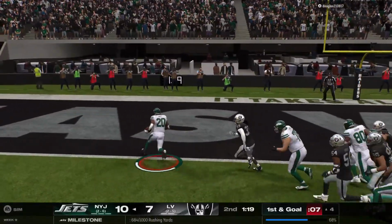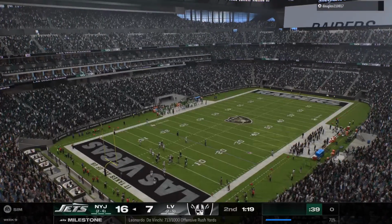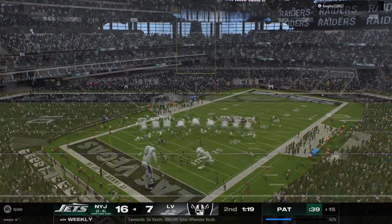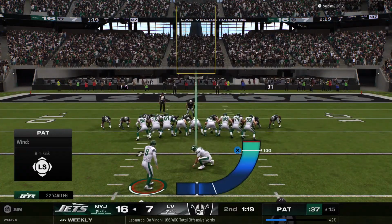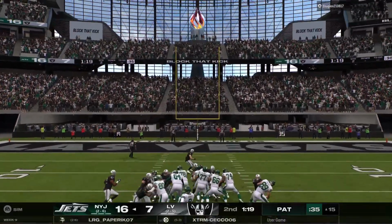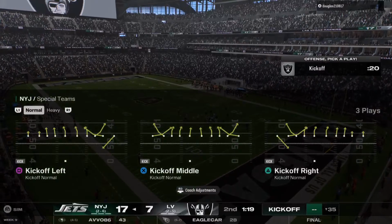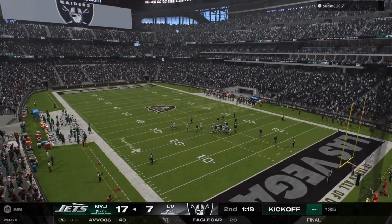Home. Reaches the end zone. Touchdown, New York. The Jets grow their lead just before halftime. Breece Hall with the touchdown. Zerline with the extra point. And the Jets make it a 10-point ball game.